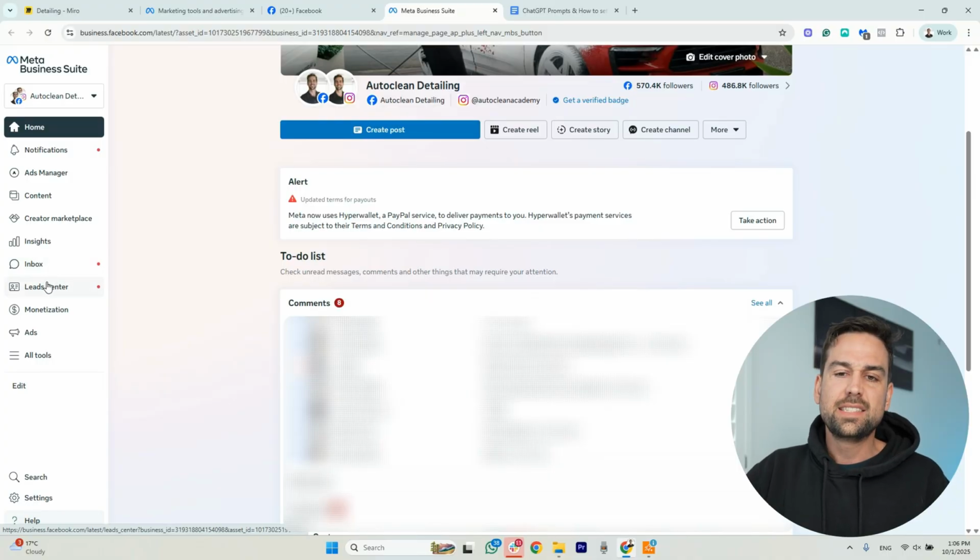However, that's not how I manage my leads, because I have a dedicated CRM, a customer relations management system, where all of my leads funnel into, and then I manage them all in this one centralized place. We use Go High Level. I can talk a little bit about that later on. Okay, lead center inside of the Meta Business Suite is very limited.